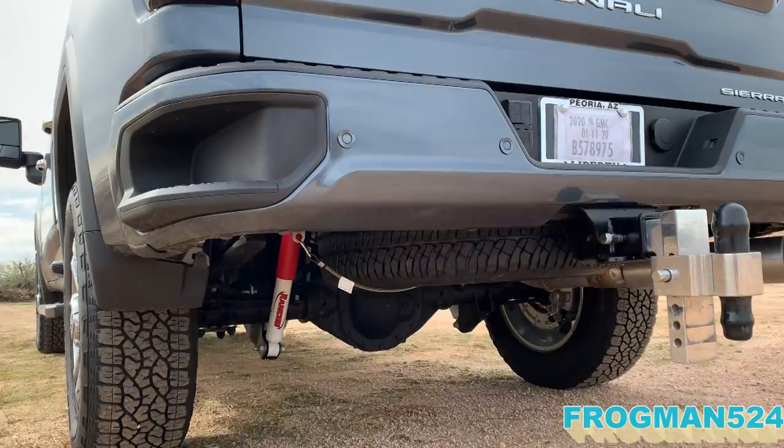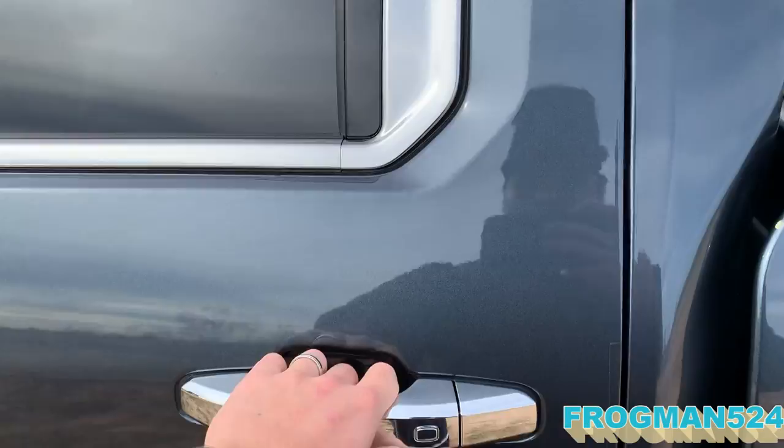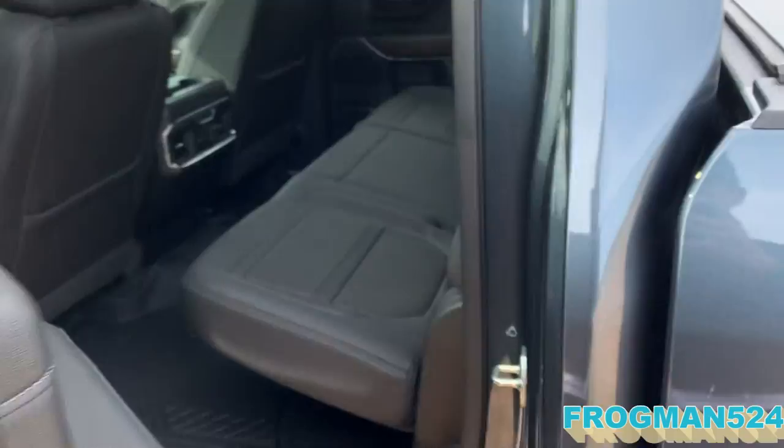So let's go inside and I'll show you. So with the keyless entry, the key fob is in my pocket. I just locked the truck and I want to get in the back, hit it again, and then it unlocks everything. So we'll start in the front.